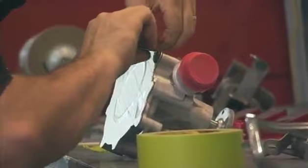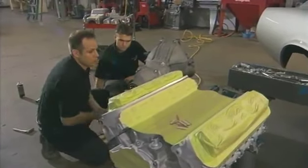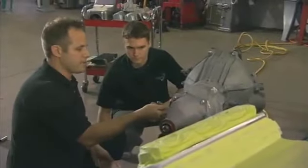The body isn't the only one getting a paint job. Parts of the engine and the transmission are being masked and treated for prep.